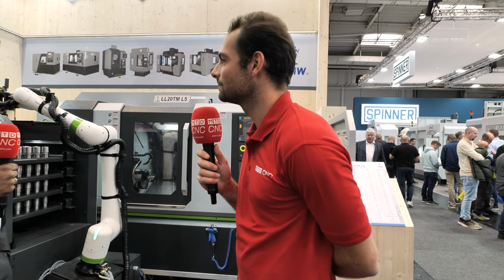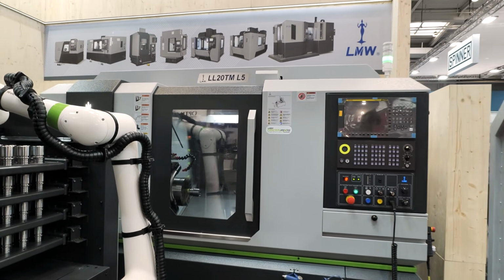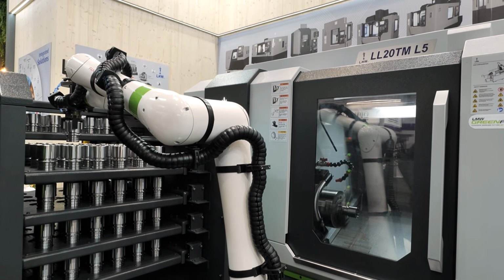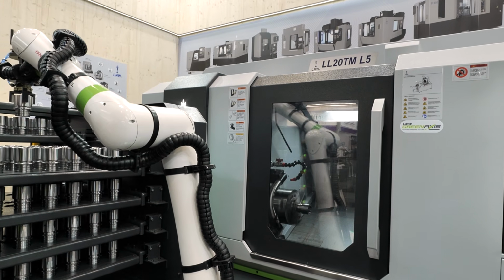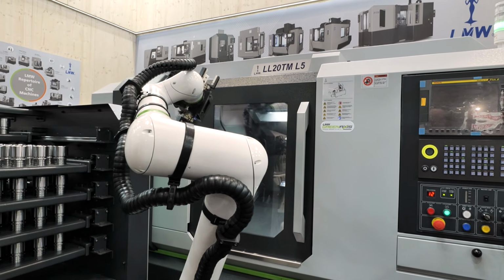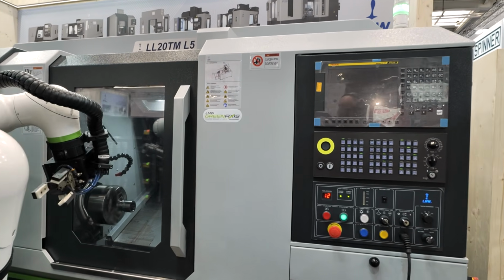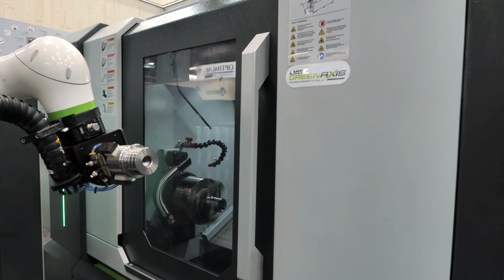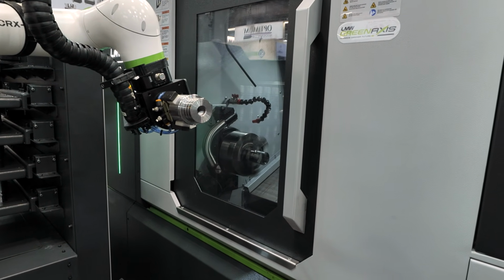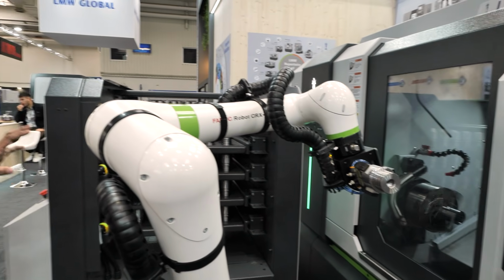Yes, in EMO 2025, we came with a concept. What is more important to the customers? This particular LL20TM L5 is a turn mill center, coupled with flexible automation. Flexible automation is a rack system with components arranged in a rack, coupled with an industrial cobot with a machine. The idea is to make higher productivity through this solution for any type of components.